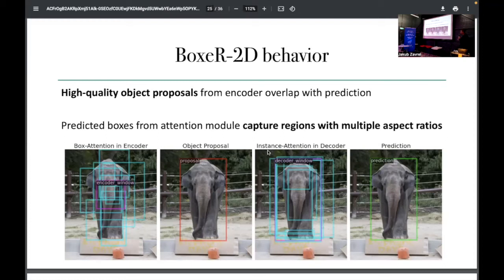What is interesting is that already after the encoder, we end up with what we call an object proposal that is pretty much similar to the end result that we need. So already the encoder captures very well the objects of interest.